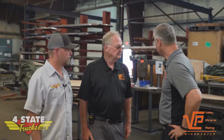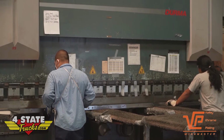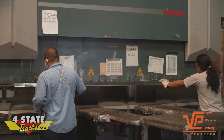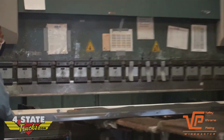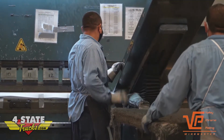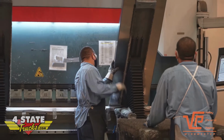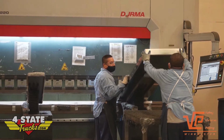Perfect. That's impressive. So right here you see our hand formed press line. They're in the process of making a boxed end bumper. The ones that we can't press in one stamp will all come over here and get bent. So we can do various widths, various formations on them, tapered, square, whatever you want.